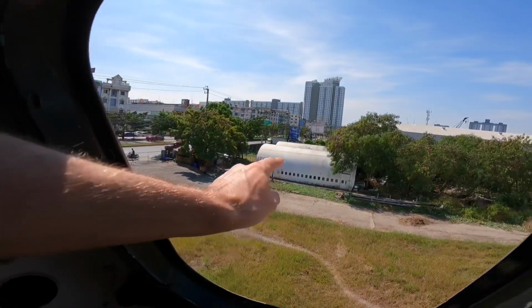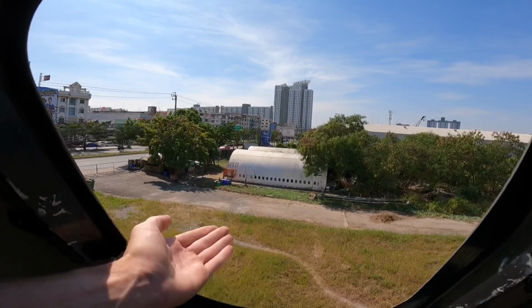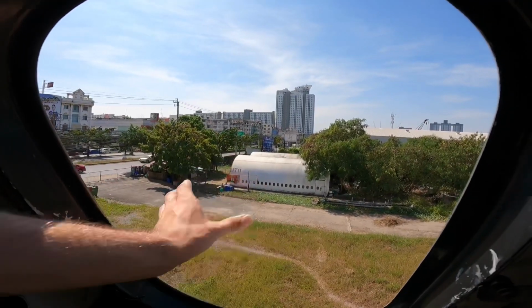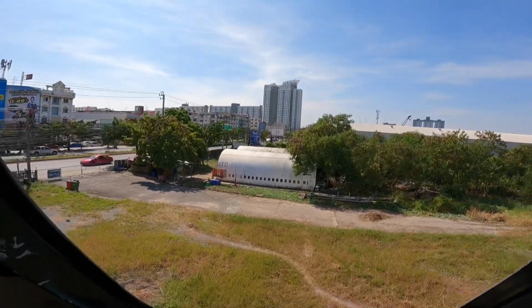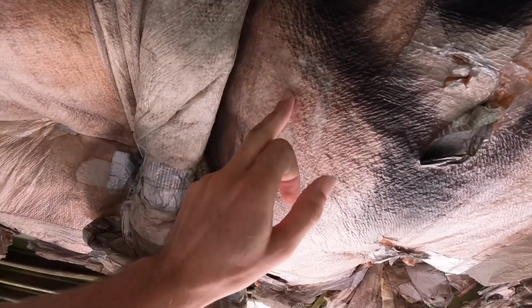Anyway, look, there's the bits of aircraft. And it's 3 families that live in this. They were homeless and now they've got a home, which is pretty cool. They live in the mid sections of the aircraft over there. You can see them, really cool. You've got all the insulation, you can see here. Oh, that feels so weird. It feels like a mix between really old people's skin and foil. It's super strange.